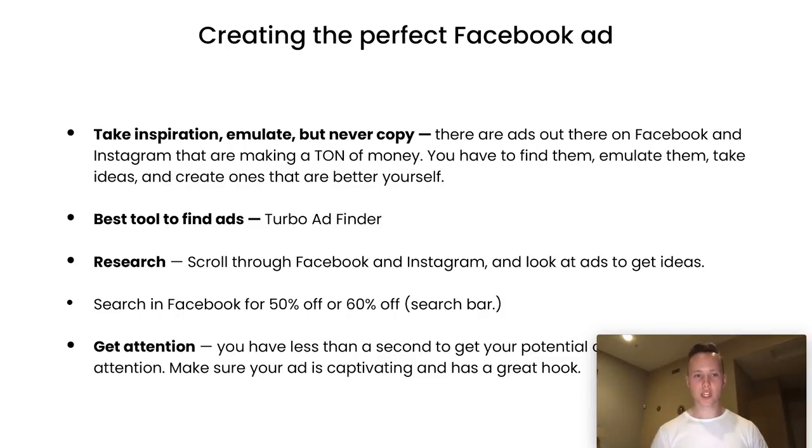So there are ads out there on Facebook and Instagram that are making a ton of money. All you have to do is find them, emulate them, take ideas and inspiration from them, and then create ones that are better yourself. And the best tool that I found to find ads, and this is completely free, of course, is Turbo Ad Finder.